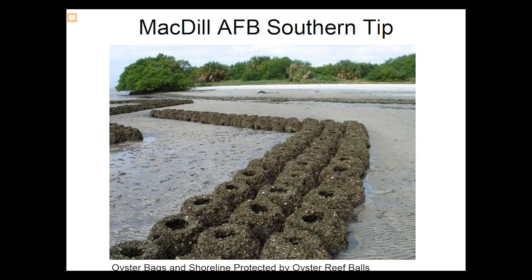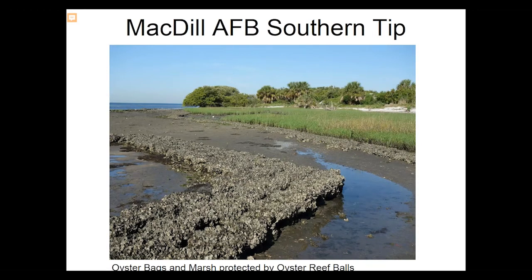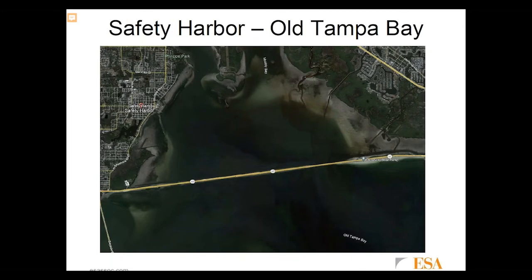And so next slide, you can see how well these work. Okay, now the marsh is holding. It's all it took. So in some places, oyster bags work fine, and in others, of course, oyster domes are what you need. Next slide. I want to talk about this more recent project up in Safety Harbor.